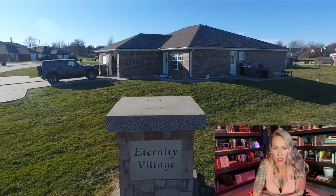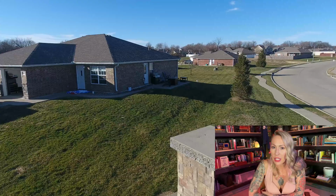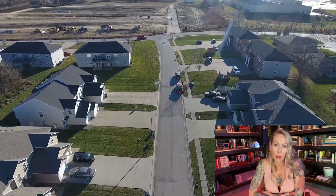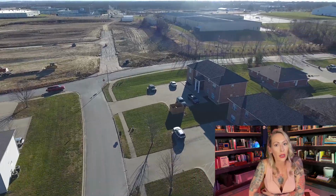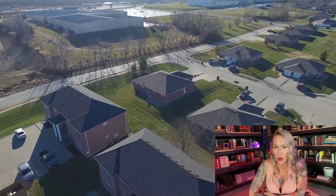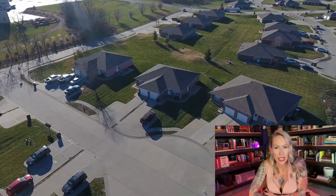We are down to number 1, and that is the Eternity Village subdivision. Now, this subdivision, it is quite a bit of multi-family homes along with some single-family homes as well. You have all brick, 3-bedroom, 2-bath, 1-car garage duplexes that have very, very low maintenance and a really great return if you know how to house hack it, so to speak.